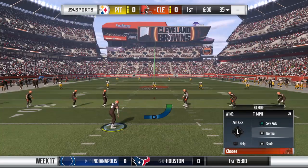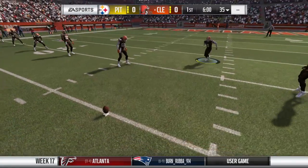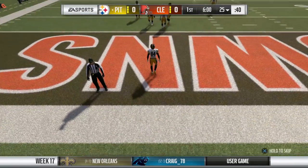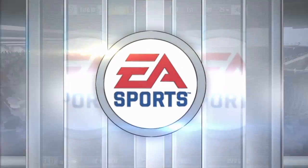Cleveland, Ohio. Today, it's an AFC North matchup between the Pittsburgh Steelers and the Cleveland Browns. And they will not get a chance to return this one as it's through the end zone for a touchback.